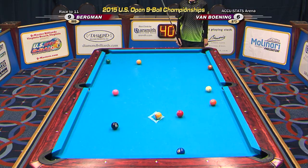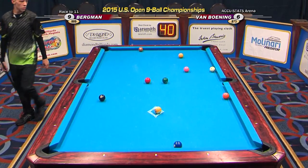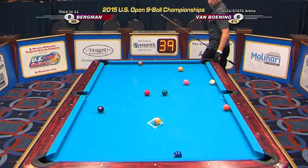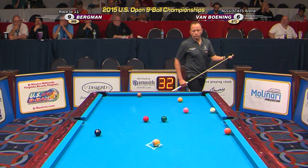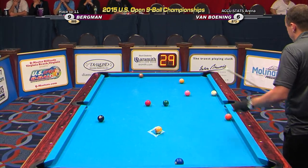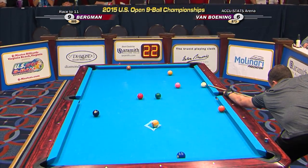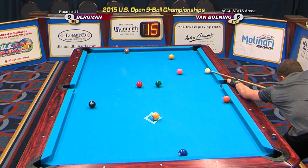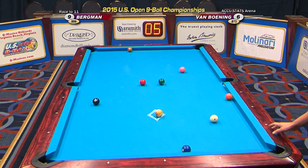3 ball in the wing. Did not go. I think anything else was going to go. Or did something go? 3, 6, 9. No, try break. Shane's going to have to cut the 1 ball in. Bring the cue ball down by the 2. Boy, what a shot. Yeah.